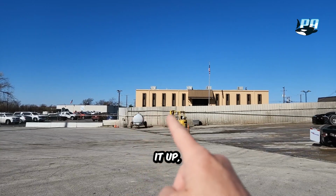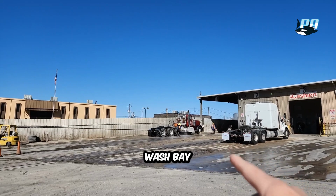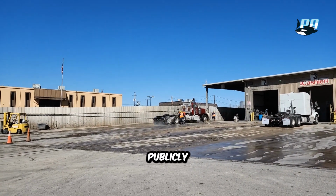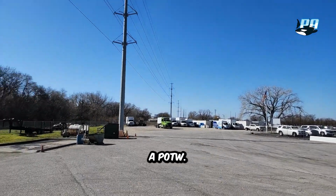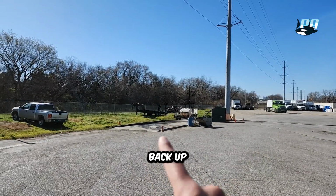It pumps it up, and then it goes back up toward the building into the wash bay, and into the sanitary sewer where it gets treated by the publicly owned treatment works, or more commonly known as a POTW. And then over here, we have a washout pit where the trucks back up into it.